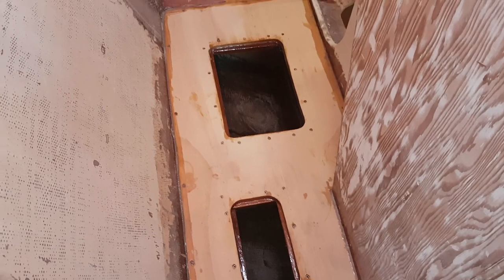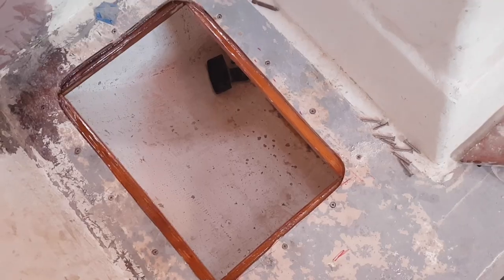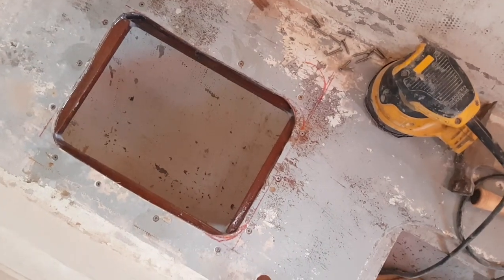Since last video, I've been dealing a lot with smaller projects and preparations, like glassing in a new floor, making new cutouts and lids, sanding, setting, and so on. Well, not that fun to watch actually.